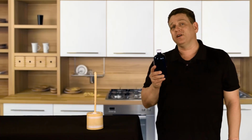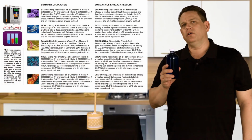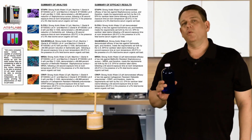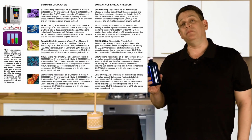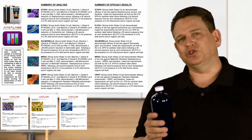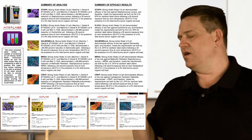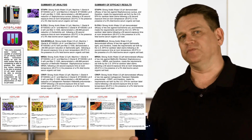So today's helpful hint is about taking the 2.5 strong acidic water and helping to sanitize your toilet bowl brush. Something that most people don't even think about, but I think we all probably need to do it. We sent some of the machines over to an EPA testing laboratory where our 2.5 pH strong acidic water was tested to see how effective it was in killing bacteria. We tested against Staph, Salmonella, E. coli, and superbugs CRKP and MRSA to see how effective the 2.5 water was in killing those bacteria.